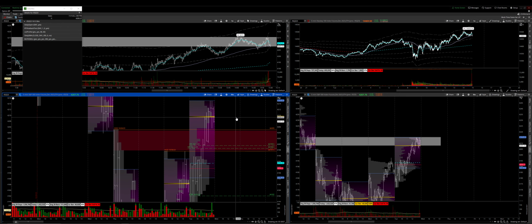We're going to look at our 30-minute profile real briefly today, and then just look at the daily time frame, as those two are the only two that have really changed anything. We're still down on the weekly, having an inside week potential, and then we have our monthly that is still down, coming to the close of October.